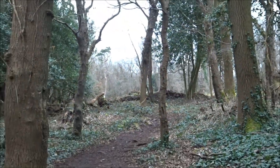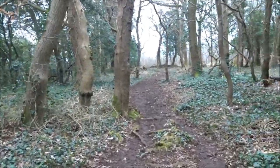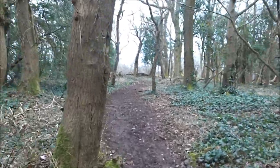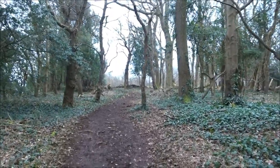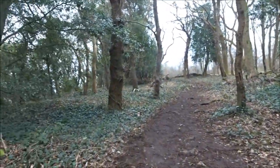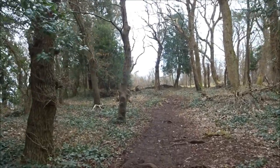This used to be a lovely path, you know, through here. Even in the winter, it was nice, it was quiet. The ivy and the trees made like little bits of artwork for you. Now it's beginning to look stripped. God, it looks like there's a huge gap up through there now.